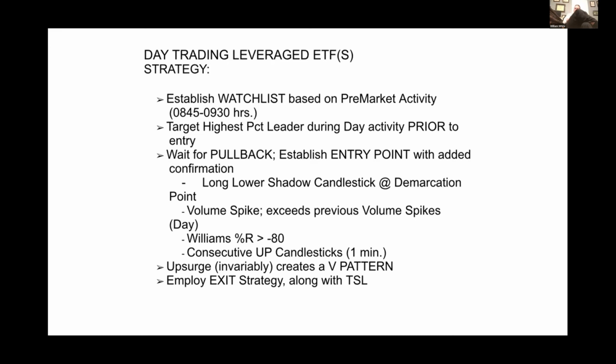The Williams percent R is at an oversold point. So it trades from zero to a negative 100. And a negative 80 is the threshold that I'm looking for. It's a negative 80 or greater. Did that answer your question?